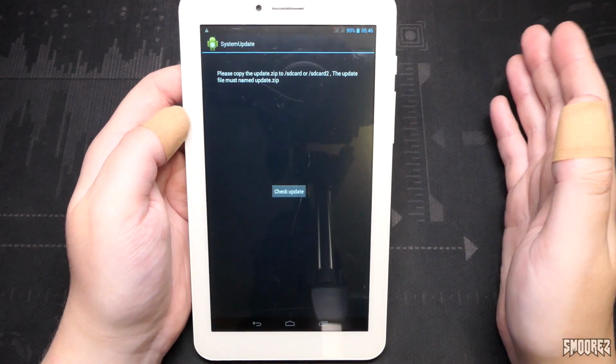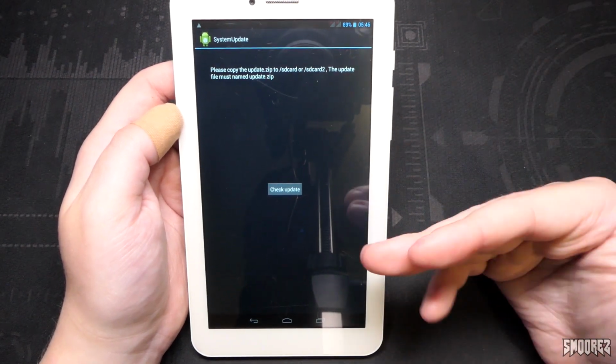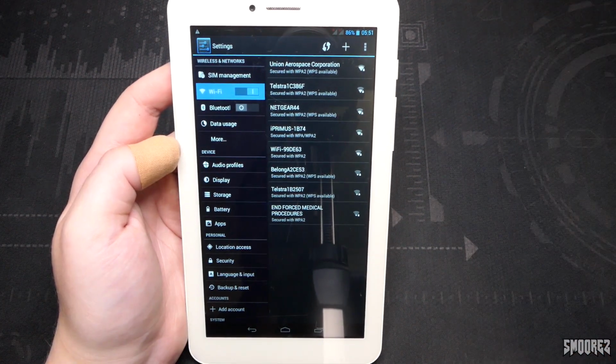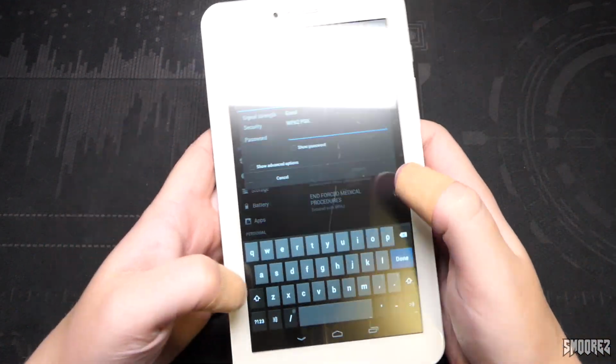And as for system updates, you actually have to download the update, put it on the SD card, and then run it from here. So there's no wireless update. I am going to connect it to Wi-Fi. Just had to stuff around with my Wi-Fi settings on my router. I've now got it here. Had to set the channel to 1, so I'll go ahead and connect this up to Wi-Fi.